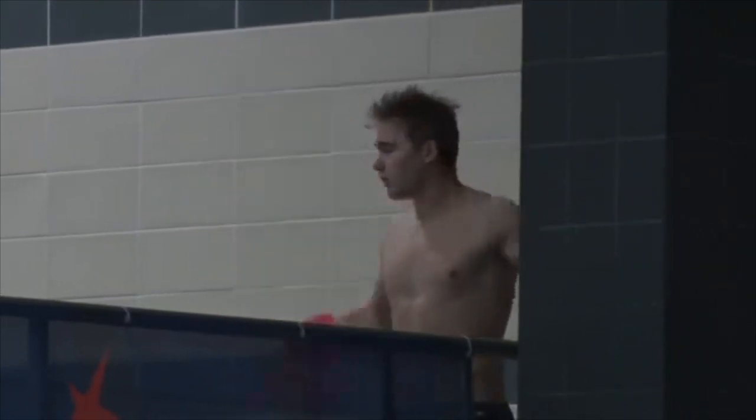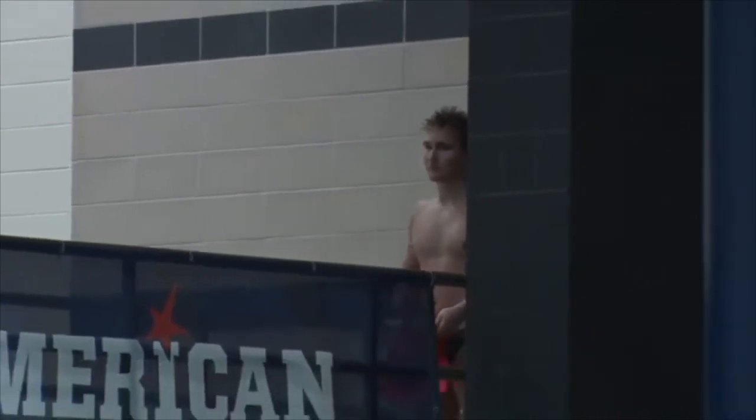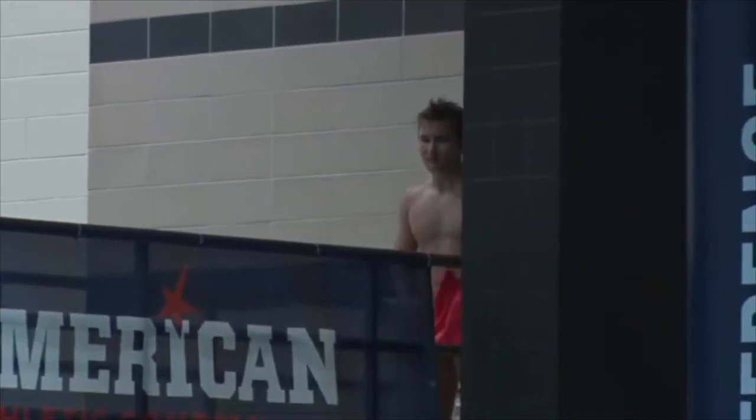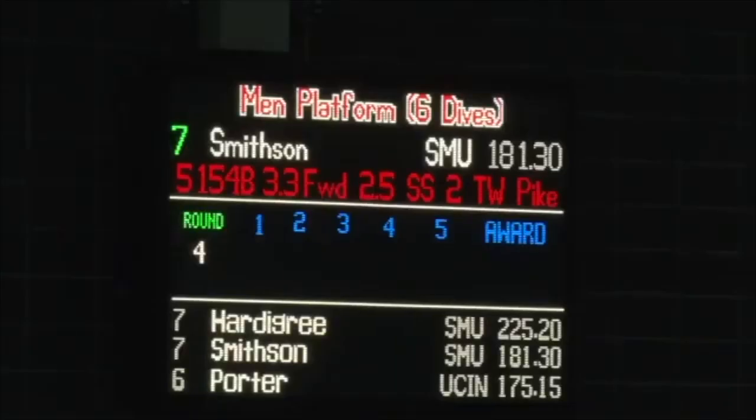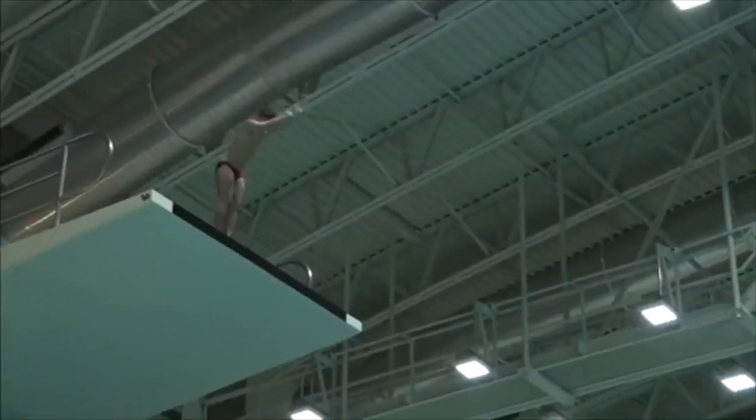All right, big dive coming here for Peter of SMU. It's a forward 2.5 somersault, 2 twist pike, 3.3. He's up on 10 meter. Oh my goodness. Nice dive. Comes out a little bit early of that pike, but gorgeous, gorgeous start.